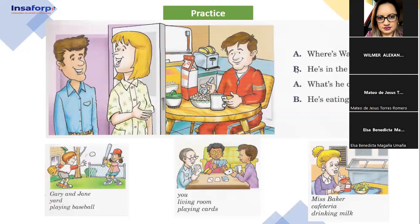Okay, teacher. Yes. Now, let's talk about Miss Baker. Miss Baker. La señora panadera, you know. Miss Baker, right? Elsa, where is Miss Baker? She's in cafeteria.